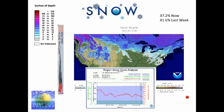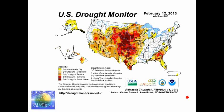But if we look at Oklahoma, it appears that almost all that snow has melted. I see a little bit of shading of white in the far northwest part of the Panhandle. But for the most part, the snow that was on the ground earlier this week has melted by early this week. So here's the drought monitor.